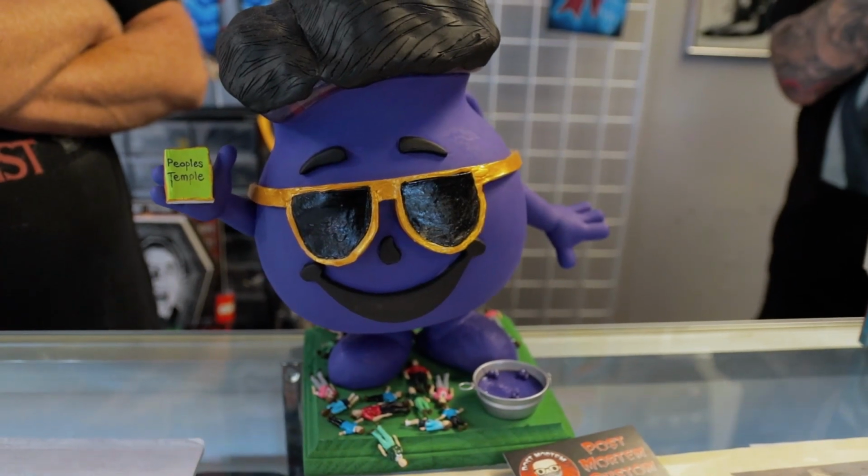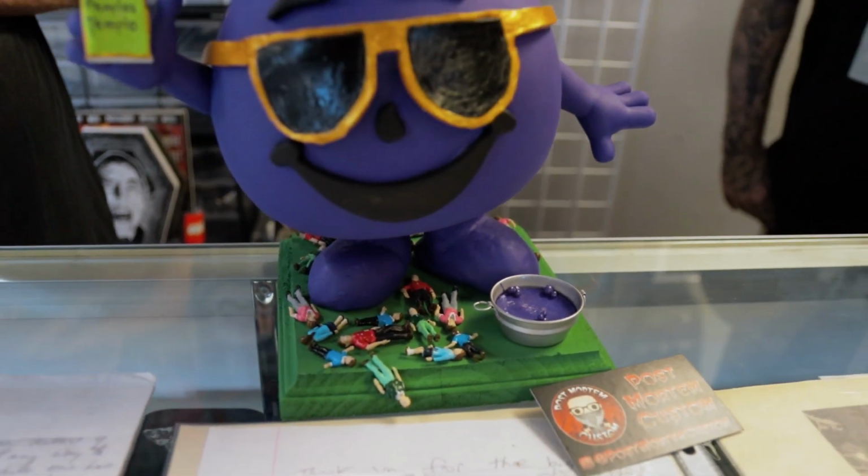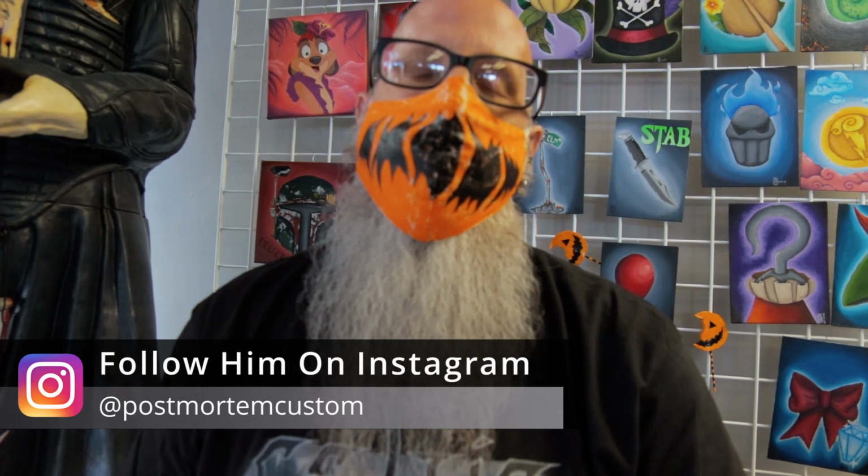This is the Jim Jones Kool-Aid Man. And look, don't drink the Kool-Aid. And I'm gonna show you the gentleman who designed this. What was your name again? Kyle. This is Kyle, and Kyle is from Post-Mortem Custom. And tell me a little bit about what you do here, my man. I turn normal Funko Pops into grotesque creations, or whatever I find funny, and most people don't. And I had posted on Instagram one of the Killer Clowns from Outer Space that he did. That was pretty awesome. That was a set of 4, and that has since been done, and now I'm doing just random pieces.